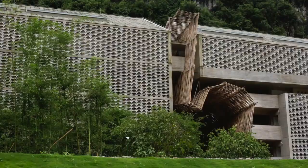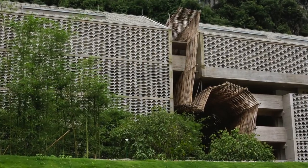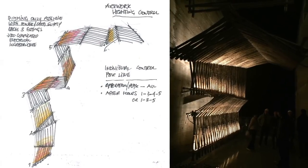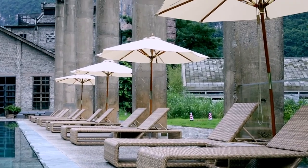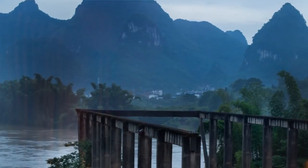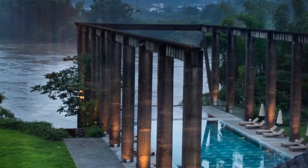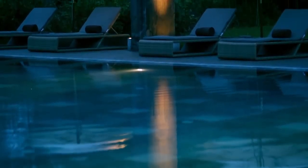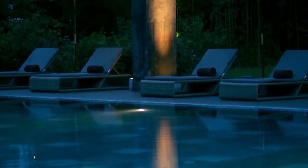We want to use something to soften the hard feeling of the concrete geometry. So we have this kind of local bamboo art installation to have some balance or combination between this nature and industry. This used to be a deck, and this used to be a supporting system to crane whatever products were made in the factory down to the river and onto the boats and to trade them off to wherever they needed to go.